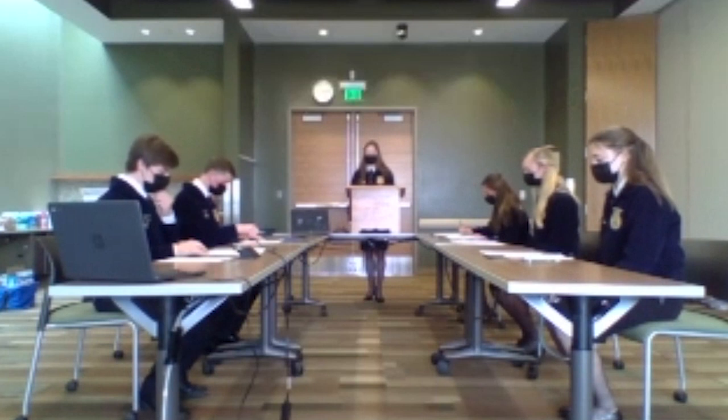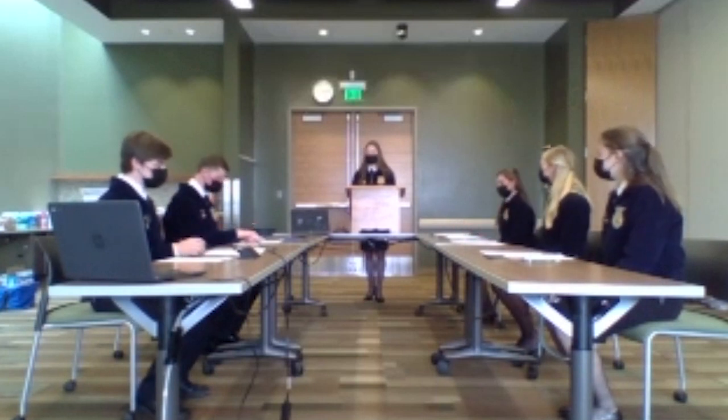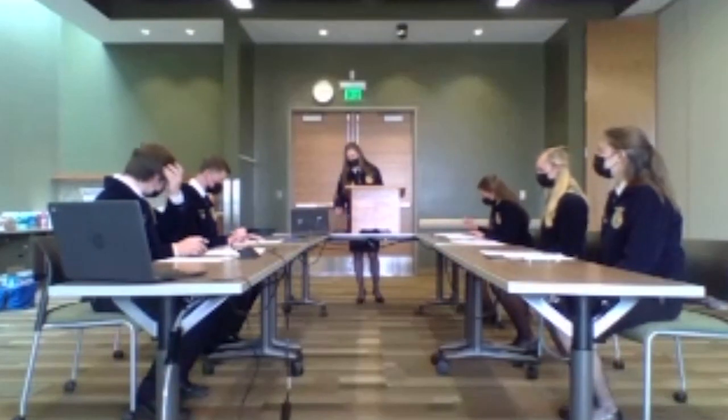Hearing none, we will now proceed to vote. All those in favor of amending the amendment by adding the words in the ag room so that the amendment would read before school in the ag room, say aye. Aye. All opposed, say no. Ayes have it. Amendment passes.